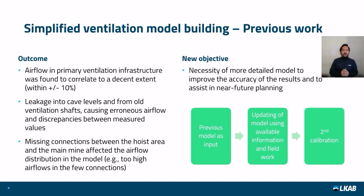As a result, for the first calibration, airflow in primary ventilation infrastructure was found to correlate within 10%. However, errors were still high, which caused a high discrepancy between measured and model values for several reasons. First, leakages in the cave levels and from the old ventilation shaft. Also, since the old CAD references were not complete, there were still missing references which affect the airflow distribution in the model. For that reason, in order to apply the model usefully for the study of near future planning, it is important to improve the accuracy of the model.